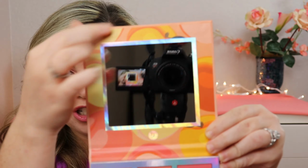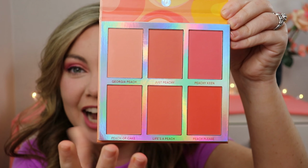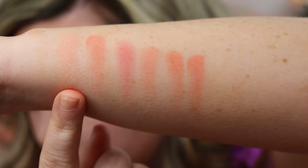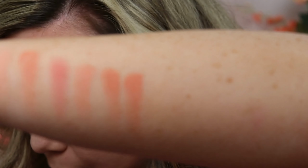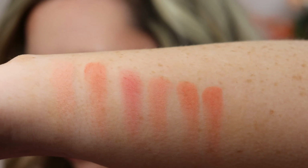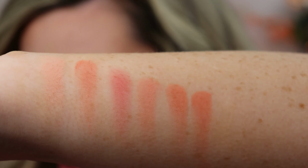Of course, there are also peaches around the rim. It doesn't smell like peaches, but I don't care. That's not why I bought it. I bought it to go with this, and I thought these colors were beautiful and very summery. Let's swatch these and then I'll decide on which color I want to wear with my look today. The first color is the Georgia Peach. Then from there we have Just Peachy, Peachy Keen, Peach of Cake, Life's a Peach, and Peach Please. I love these colors. They are literally a ray of peach.